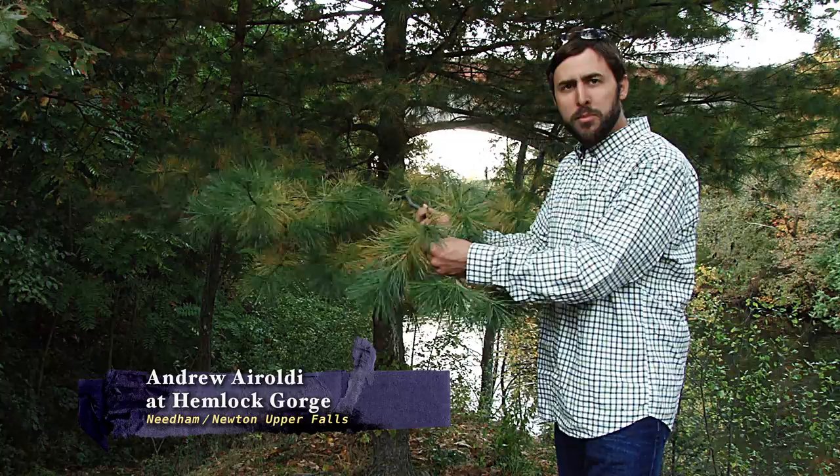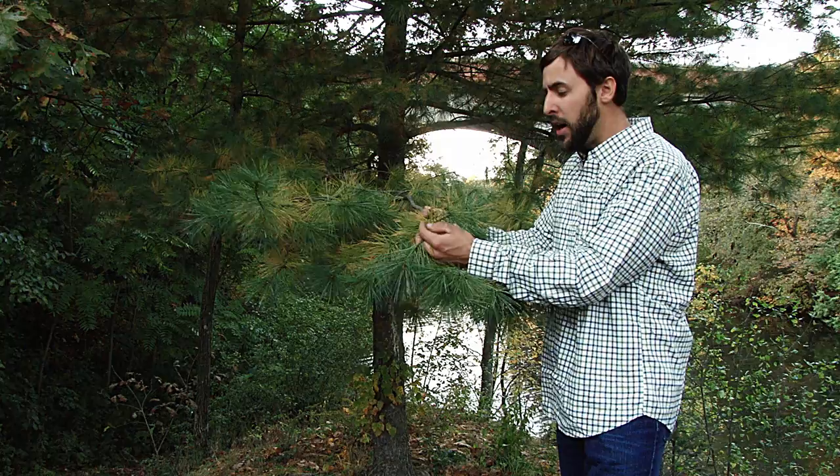This is a natural act where the tree is mulching itself, and these needles are going to break down with the natural soil microbes and add nutrients to the soil.